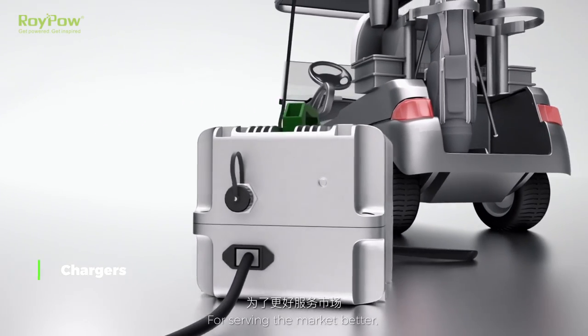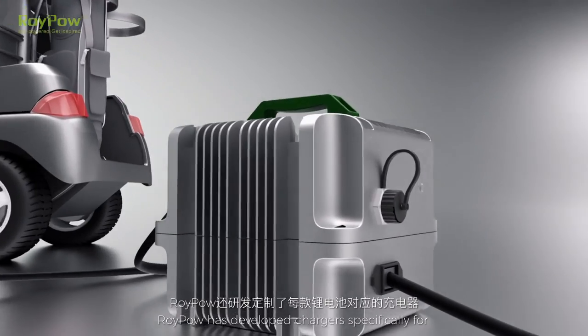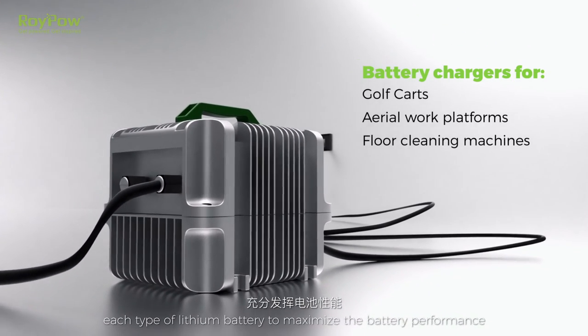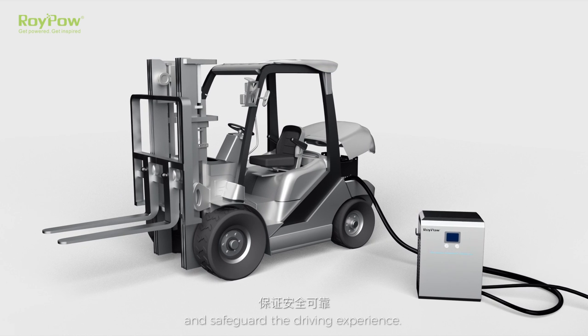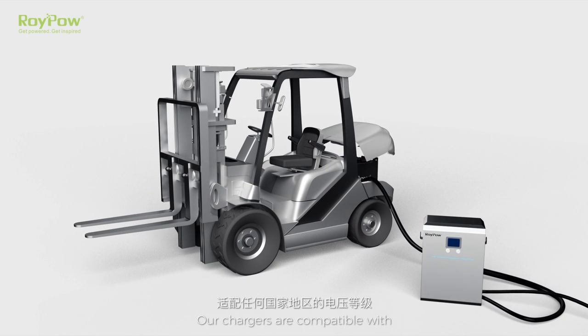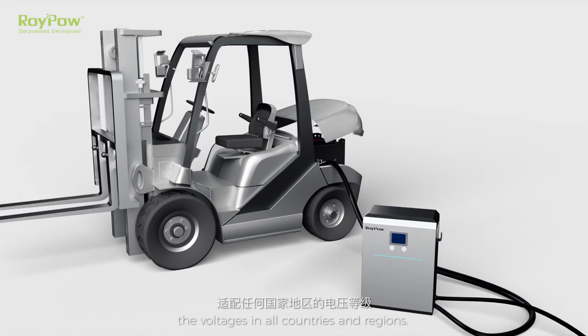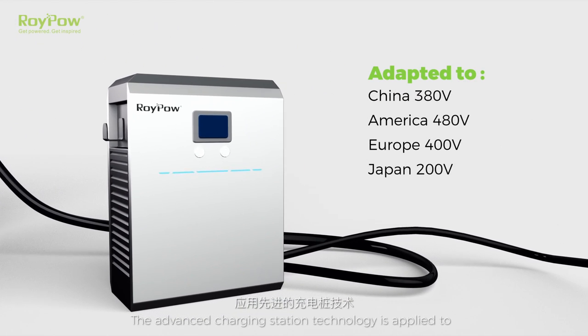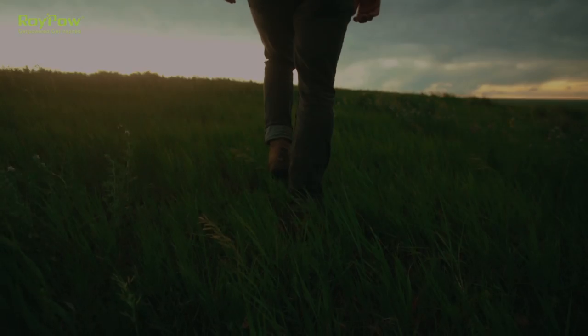To serve the market better, RoyPow has developed chargers specifically for each type of lithium battery to maximize the battery performance and safeguard the driving experience. Our chargers are compatible with the voltages in all countries and regions. Advanced charging station technology is applied to cater for various charge modes.